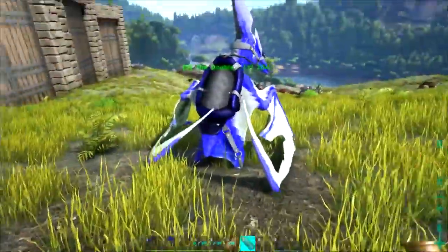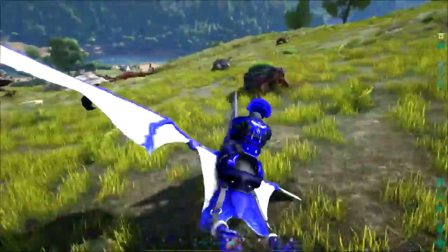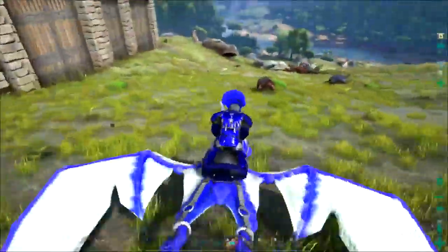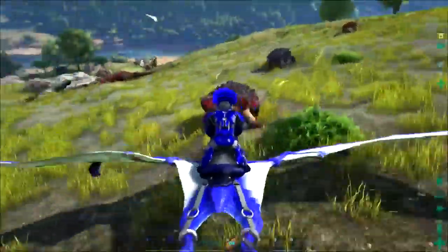The whole idea behind this is I want to make a pteranodon that is... And I want to build it out like an Argentavis. And I think I've talked about that before, maybe last episode or the episode before. That's kind of what I want to do. But I got to find a high-level female.